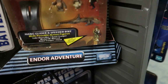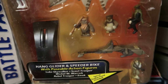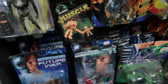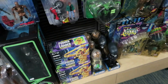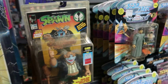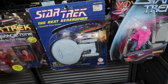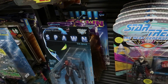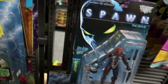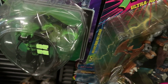Ooh, look at this. Look at this. Micro Machines. These teeny tiny Ewoks. They're so tiny. And there is some stuff that isn't Star Wars. The majority of the stuff here is Star Wars, but they do have a good selection of carded random figures like you'll see in a lot of stores. Here's some Star Trek collectibles. And Spawn. I've always liked the Spawn figures, but never actually collected them myself. A lot of Spawn. Alien here.